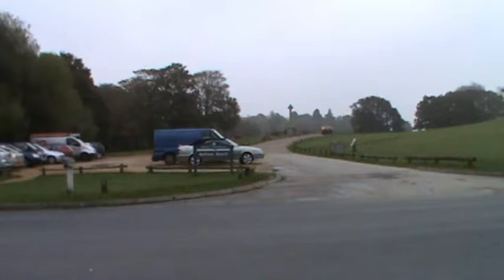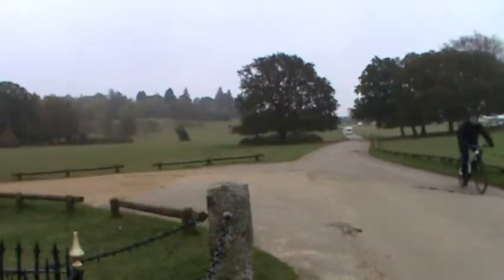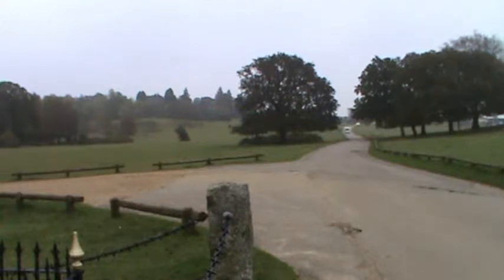Place called Bolton's Bench. It looks like there's a bit of a car park here. It looks like free parking, but we'll check it out. If it isn't, we'll let you know. So we head straight forward now. So we're stood at the side of the War Memorial, heading straight forward along the tarmac track.